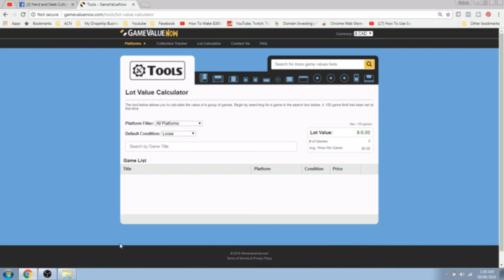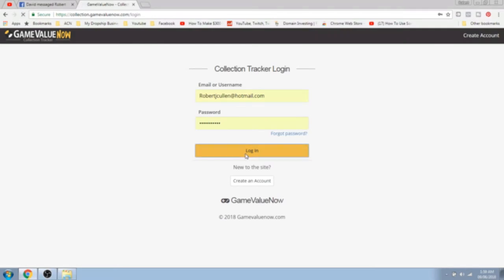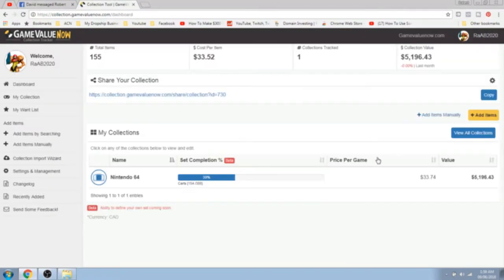So now the next one I'm going to be telling you about is how you would keep track of your entire collection, the collection tracker. So you click on collection. Now this one you have to sign up for. I'm already signed up, so I can just log in. Very slack, and I have not obviously tracked my entire collection. I have far more than 155 games, but all I've really tracked so far is my 64 stuff. But I do need to track the rest of my collection.